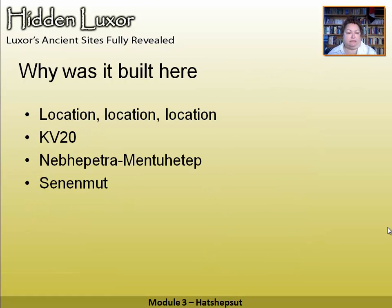So why was the temple built there? Anything, it's location, location, location. It is in a natural bay in the cliffs, which gives it a sort of picture frame for this temple. It's built with a relationship to KV 20, her royal tomb in the Valley of the Kings. And it is next to Mentuhotep's temple. And that was very much a desirable place. It had the beautiful Feast of the Valley come there, and it was a well-respected place of pilgrimage, that kind of thing.